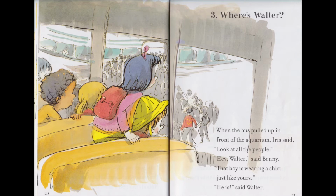Chapter 3. Where's Walter? When the bus pulled up in front of the aquarium, Iris said, "Look at all the people." "Hey, Walter," said Benny, "that boy is wearing a shirt just like yours." "He is," said Walter.